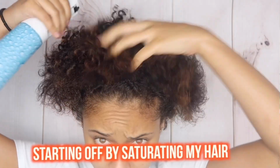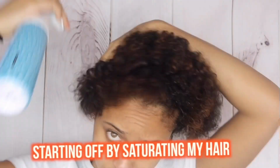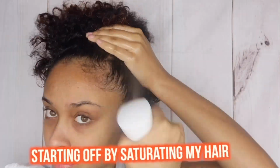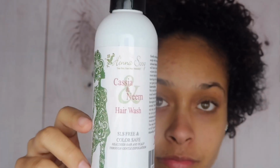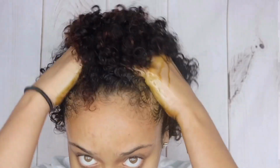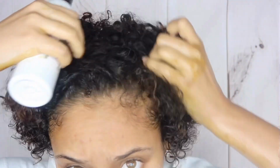To start off, I'm thoroughly saturating my hair with a Flare-Sol spray bottle, and before you apply the shampoo, you definitely want to make sure that your hair is thoroughly saturated so it can cleanse your hair properly. So now I'm just going to go in with the Cassia and Neem hair wash. I'm going to put about a quarter size of it on my hands and begin to scrub it into my scalp. Then I'm going to separate my hair and apply the shampoo to my scalp directly.